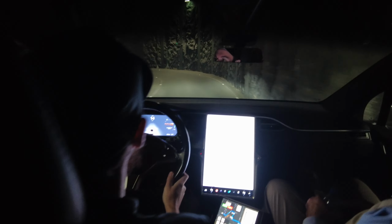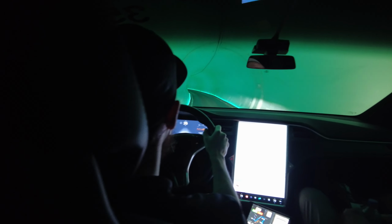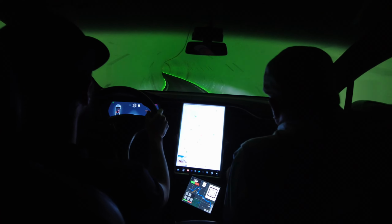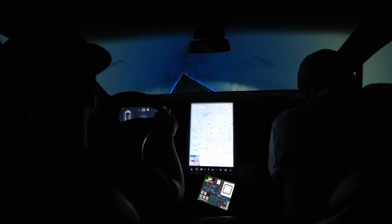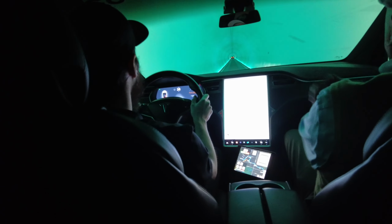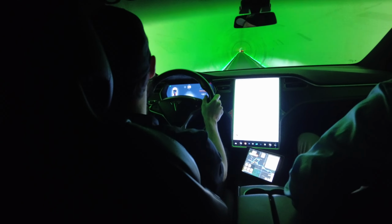These walls look like something from the old Star Trek show. Oh, look at that. Here we go. Is it telling me I have to put my seatbelt on? Yeah, it's a seatbelt. I don't want to be beeping the whole time. This course is done by Elon Musk's Boring Company, and this is pretty cool.